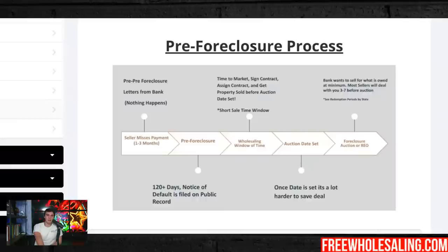I'm not the legal expert. Seek an attorney or lawyer if you want the perfect terms for it. But basically, the bank wants to sell for what is owed at the minimum. Most sellers will deal with you 3 to 7 days before the auction. Sometimes there's a redemption period, which means the person can take back the property, but that's very rare. That's mostly for tax, you're not paying taxes, so for most people, you don't have to worry about that. But just so we understand what a pre-foreclosure is.